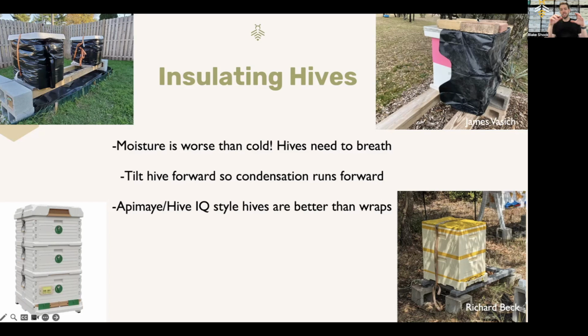And if you have sealed up your hive completely, that moisture can't escape. And so you're going to have this wet rain raining down on your bees all winter long, and that kills the hive really quickly. So you wouldn't want to seal up a hive, because it's going to create a moisture problem.